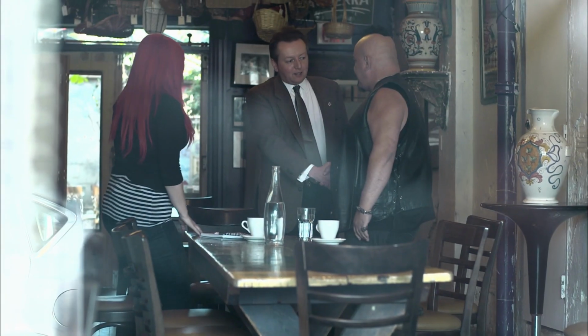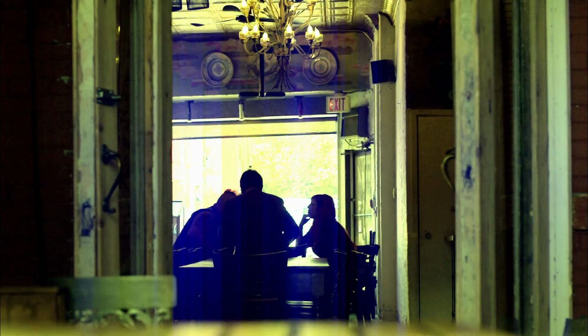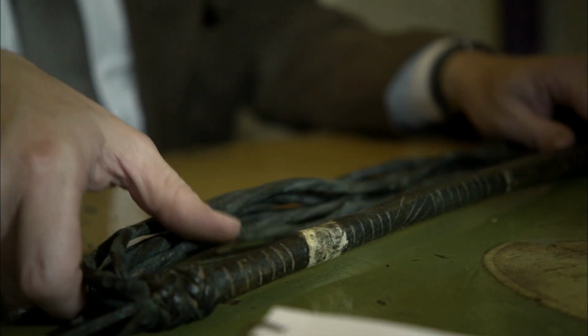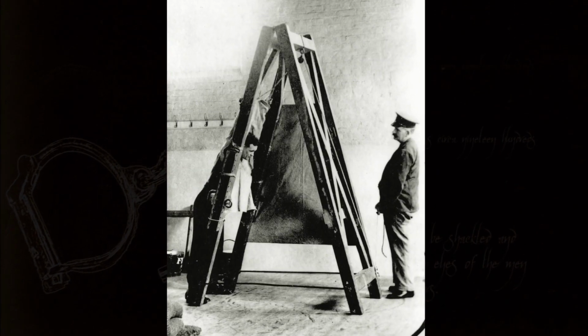Stuart McLaughlin is a prison officer from Wandsworth Prison in the UK. He's also the author of several prison-related books. And actually, I got very lucky that he was in town and made time to meet with me. When I acquired it, the oral history was that this is a British prison flogging whip that was used on inmates for infractions or punishments.